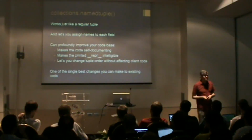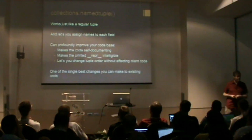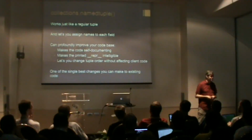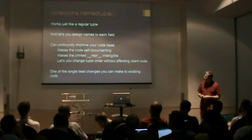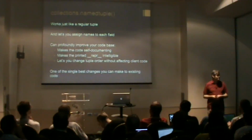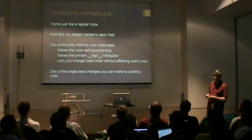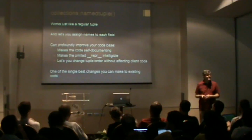Let's move on. Named tuples. Raymond, named tuples aren't new. Sure they are. How do I know they're new? Because when I go out to consult for companies and I look at their code bases, I see an underutilization of named tuples. They have not yet won the world. They should win the world. So named tuples work just like a regular tuple. How do we know that? They are just a tuple. It is a tuple subclass, so it behaves exactly like a tuple.